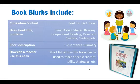Then you have a short description, like a 1 to 2 sentence summary of the book, so teachers know what the book is basically about or the main topic. And finally, how the teacher can use this book. Basically, a short list of how the book can be used to teach specific content, skills, strategies, etc.